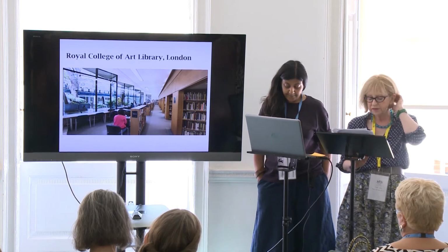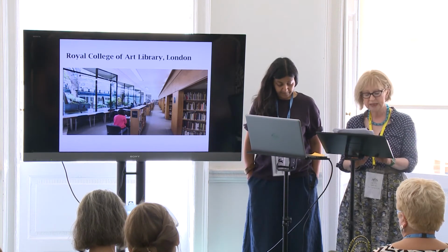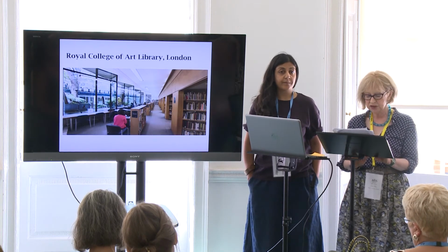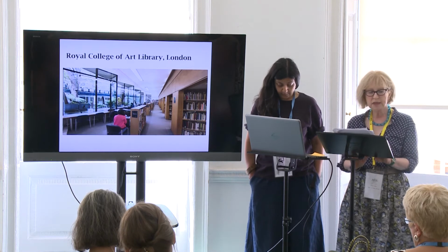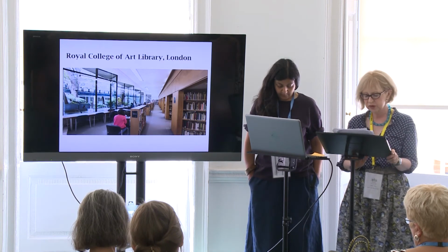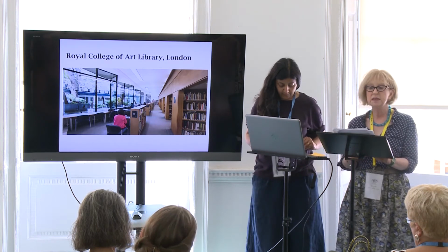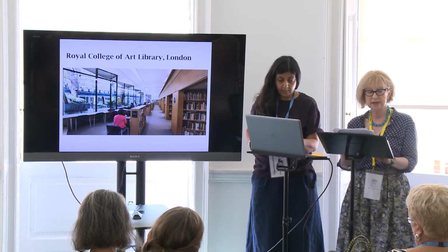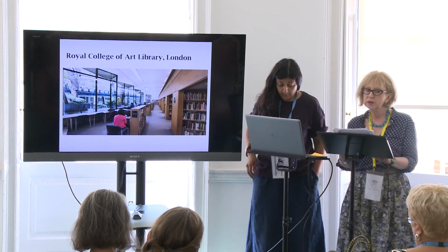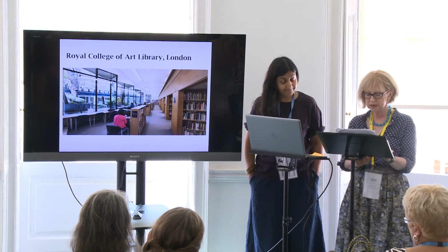The downside of its smallness is that we have a limited budget for resources, technology and facilities compared with libraries in larger institutional contexts. The upside is that being small and specifically art and design focused, we offer a responsive and in many cases individually tailored service for students. We get to know our students really well, we get to know what they're doing, and we can engage very closely with what's going on in their practice and research.